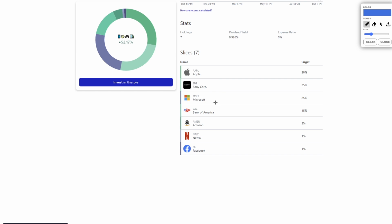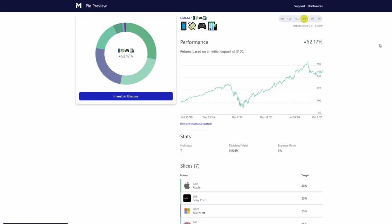So you got Apple in there, which I was kind of wondering where it was, and then Microsoft as well too, which is huge. We got Facebook, Netflix, Amazon, some really good powerhouse companies that are really going to potentially grow the portfolio. And then we got Bank of America, Sony, which I know there's some opportunities for, but obviously across the board, I think these are really solid companies in this pie right over here. So I do like that.